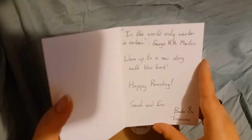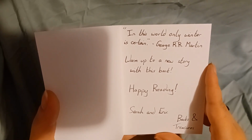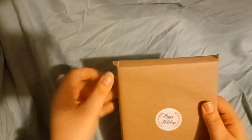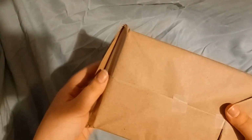All right, and the inside of our card says, "In this world, only winter is certain. George R.R. Martin. Warm up to a new story with this book. Happy reading. Sarah and Eric from Books and Treasures." So that's nice. George R.R. Martin is, of course, a very thematic author for a winter subscription box, since the famous "Winter is Coming" quote came from his book. And if you don't know that, then, well, he's the author of Game of Thrones, of course.